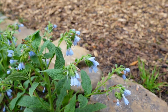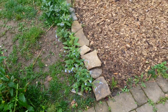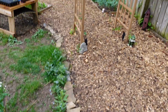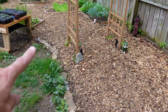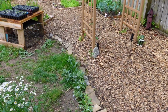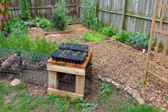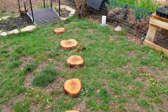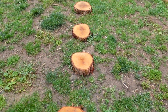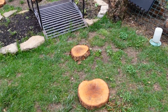So this is comfrey actually that I transplanted from the front yard, set along the side of this garden entrance, and that's looking really nice. Most of them took. I had it planted all along here, but those didn't do as well. We're going to dig these little steps in. This is from a fallen tree that we chopped up recently.